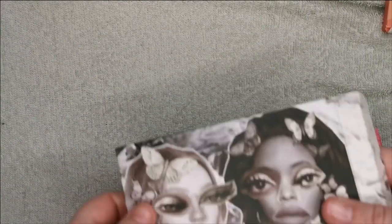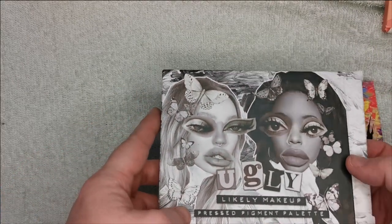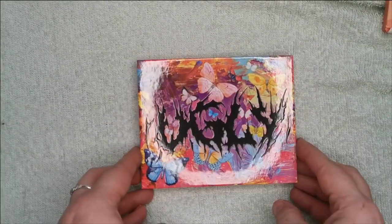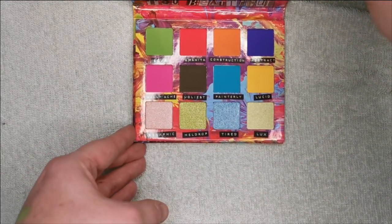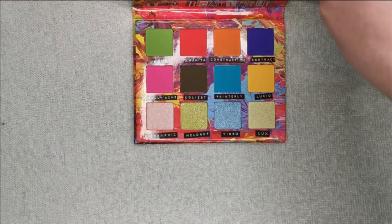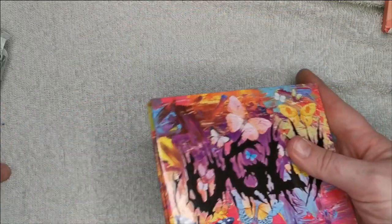Okay, so the next palette is from Likely Makeup. This is the pressed pigment palette Ugly. That's the outer box, and then this is the palette. I have not tried this on my eyes yet, but I am super excited to. This Colour Story makes me really happy, and it's anything but ugly. Love this, and I will be keeping it.